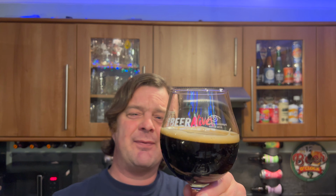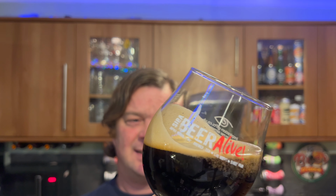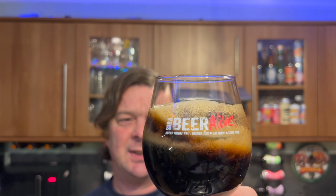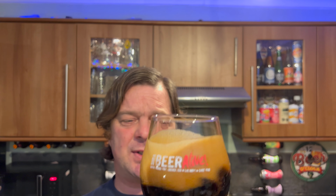I mean, look at it. I've not even whirled the beer around in the glass yet. I'm going to do it now, but look at that head. Look at that head. Look at the quality of the beer as I rock it back and forth. Look at this beer. Isn't that wonderful? Looks good, smells good. Tastes wonderful.